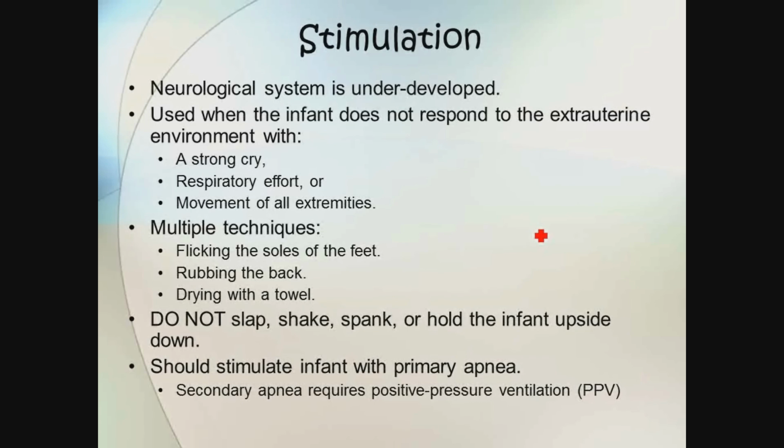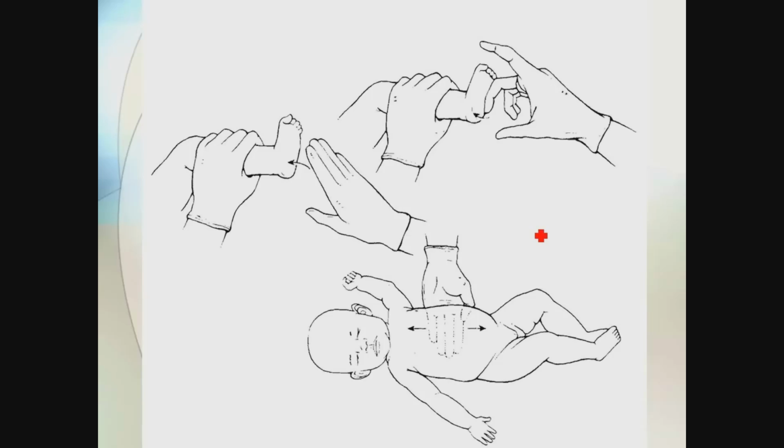If they are in an apneic situation, stimulation should cause a response in them as far as beginning to breathe. We're going to talk about primary apnea versus secondary apnea in a bit. Primary apnea is an apnea that's primary. Secondary means that they were apneic in utero and now they're apneic again after birth. There's a difference between the two: the secondary apnea is not going to respond to stimulation. The problem is you don't know which it is, because you're seeing it for the first time, not knowing what went on in utero. So you've got the flicking of the feet, rubbing of the soles of the feet, and rubbing the back. Those are all things you can do to stimulate the baby.